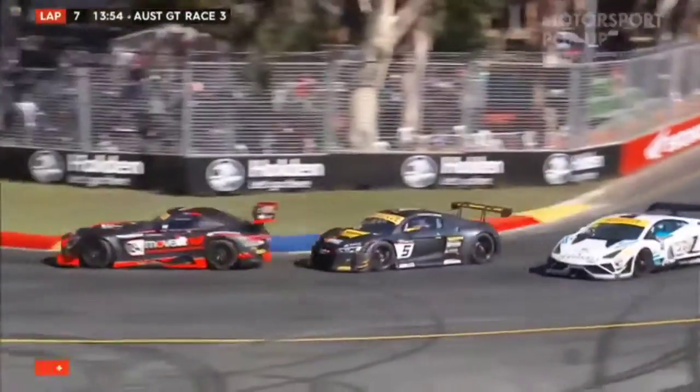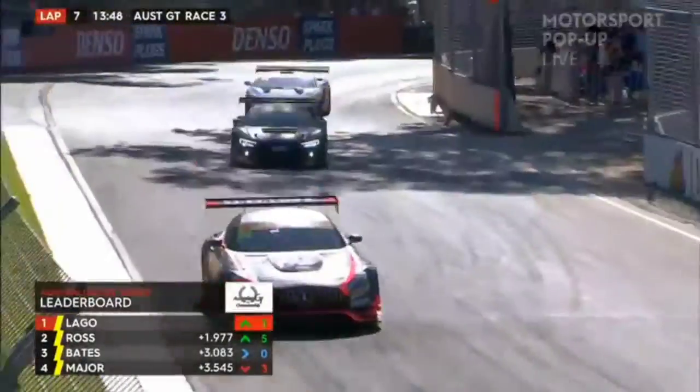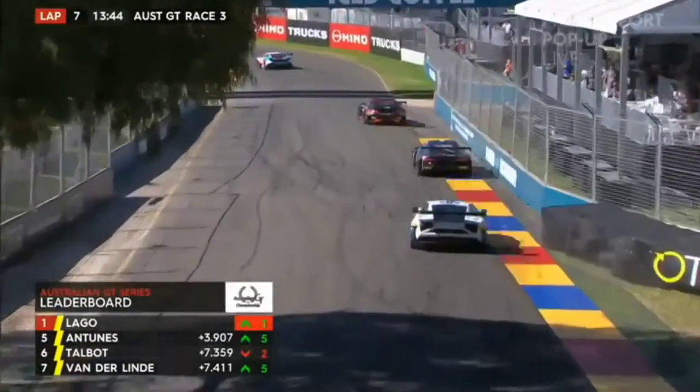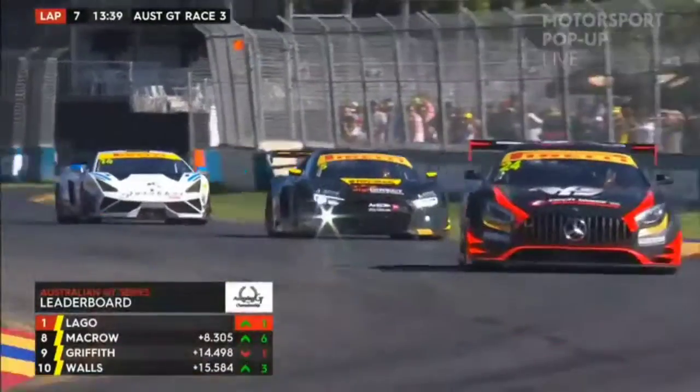Wow, that's aggressive from Antunes. Just jam it down the inside and get it done. I thought he was actually going to tag Bates then. He went in that deep, the car in front of Peter Major. So Ash Walsh is now half a lap behind, having just left the turn 4 escape road.